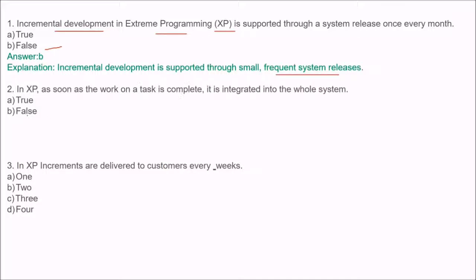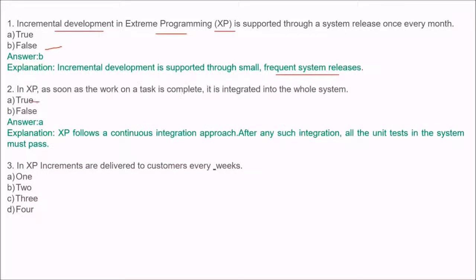Okay. Then in XP, as soon as the work on a task is complete, XP means extreme programming. In XP, as soon as the work on a task is complete, it is integrated into the whole system. The answer is true because XP follows a continuous integration approach. So after any such integration, all the unit tests in the system must pass.